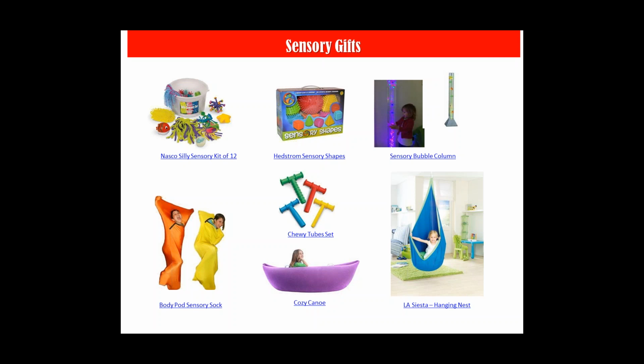So then we also have the Cozy Canoe and the La Siesta hanging nest. And we love this. We actually have one for Nathan, but I need to hang it up. IKEA also makes one like this. And I recommend installing it where it's low to the floor, so when they're getting out of it, there's not a lot of space to get tripped up in it. But I've seen some other kids with this, and it looks like a lot of fun.